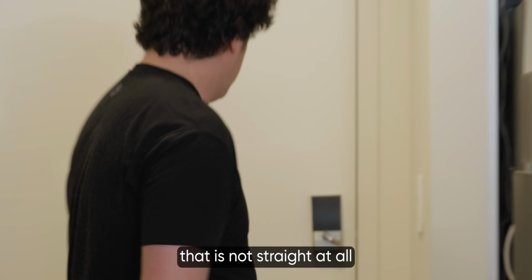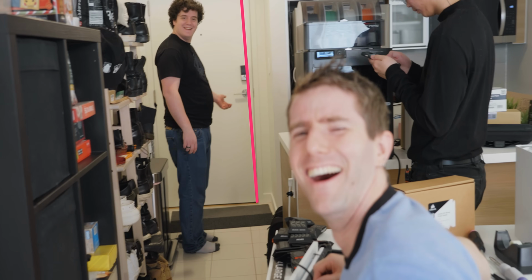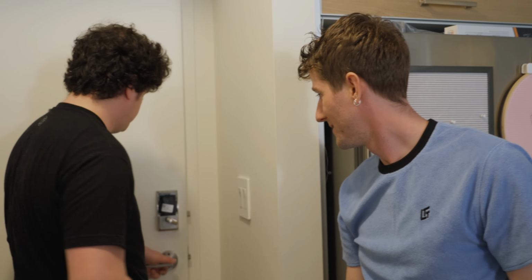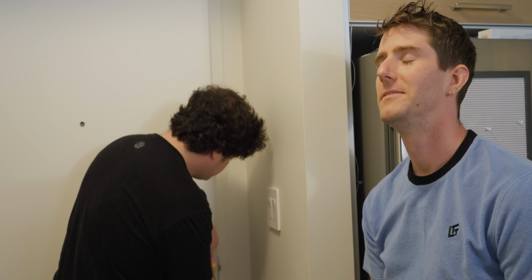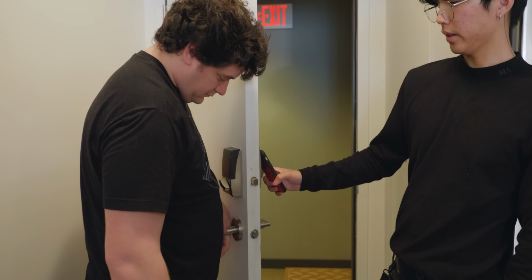That is not straight at all. Yeah, wait, it's fine. Isn't it? Does it bother you? Yes, because in the picture, it's straight. It's good enough. It's not my house. But it's my house. Yeah, that's fine. I set the code. Now my neighbors and the internet know. Come dox me. So now I can just use my phone to tap it, and it should unlock.